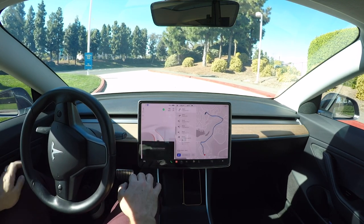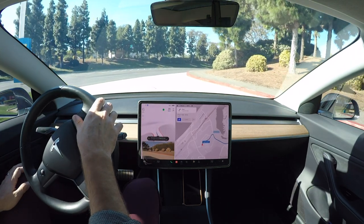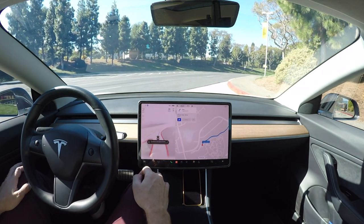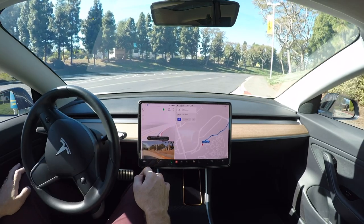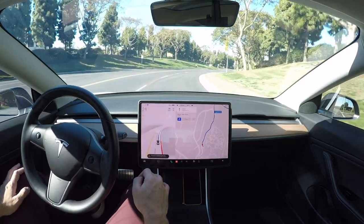Okay, and she seems ready to do that. Crank up that speed. She's approaching an uncontrolled right turn here. She is taking a look, I presume. I certainly am. Looks good. She's pulling in. That was pretty good. Fairly confident.